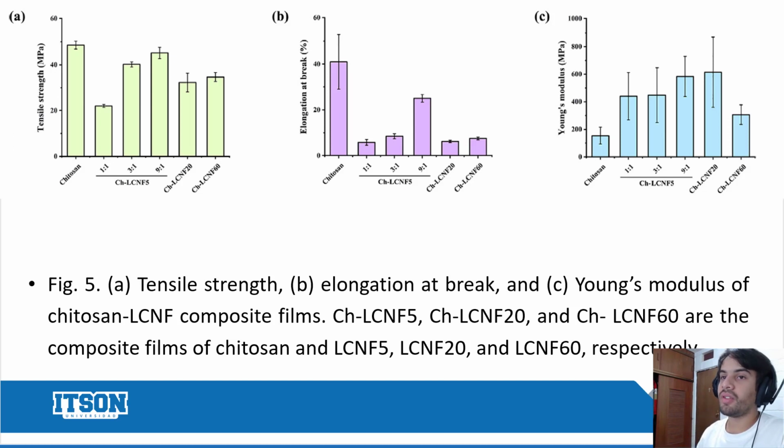Figure 5. Tensile strength being A, B elongation at break, and C Young's modulus of chitosan composite films. The Young's modulus is in essence the stiffness of a material. In other words, it's how easily it's bent or stretched. So LCNF 20 is the most likely to be bent or stretched.